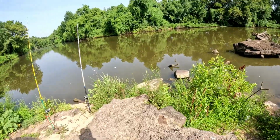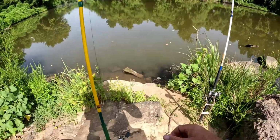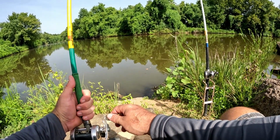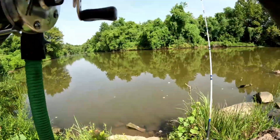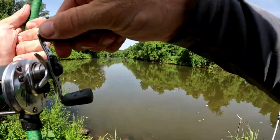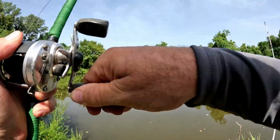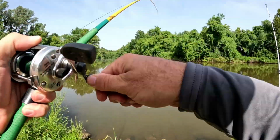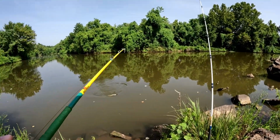All right. Well, trying to eat me a peanut butter cracker, y'all. This line got slacked, and I see something. I see my line still moving. I think he's on there. Well, I don't know. Can't catch up to him. Please don't be a gar. He's coming right to me, whatever it is. Oh, little cat.